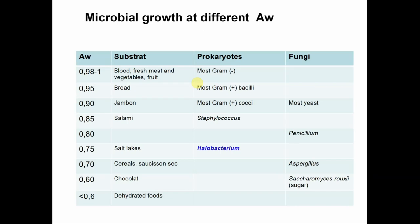Now, people who do food microbiology spend their lives measuring the activity of water in different types of foodstuff. Okay, that's probably a bit of an exaggeration, but it's useful because once you do this, you realize that most fresh food, fresh meat, vegetables, fruit, blood, something like a serum, the activity of water in these fresh substances is greater than 0.98. So it's close to what you have with free water. And that means that pretty much all bacteria, gram-positives and gram-negatives, will be able to grow on these substances. So there's no limitation.